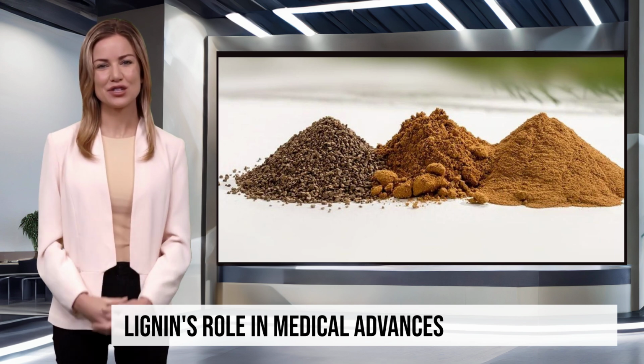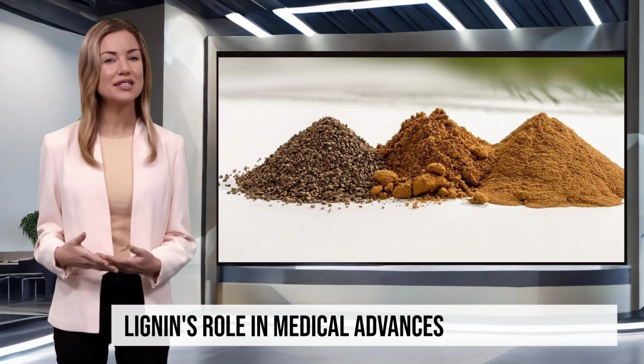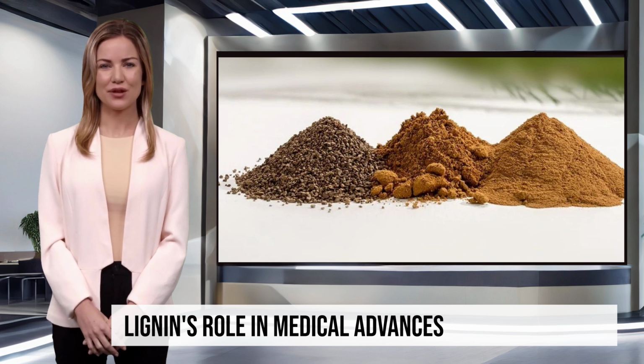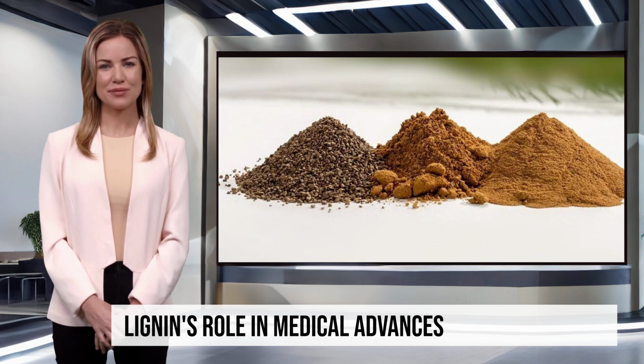Lignin-based hydrogels show promise in wound healing due to their biocompatibility, water retention capacity, and antimicrobial properties. Lignin content has been shown to enhance these properties, allowing the hydrogel to support cell growth and deliver drugs over extended periods.